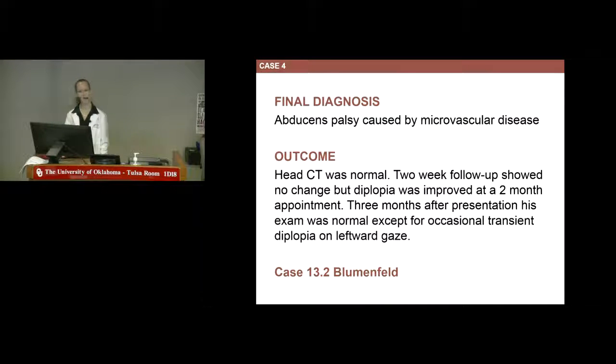Went ahead and checked him out. Head CT was normal. Two-week follow-up, no change. But actually two months later, his diplopia had improved. So we can get kind of better and worse. Three months after presentation, his exam was normal.